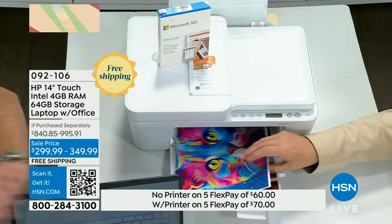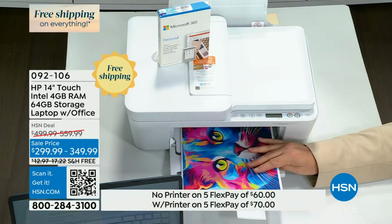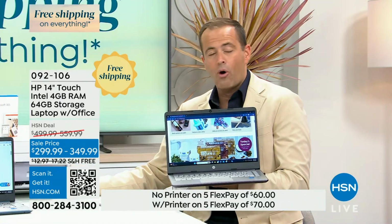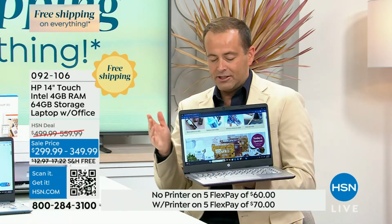If your printer is older or slower or gets jammed, if your printer has weak Wi-Fi connection, a lot of people complain about the issues of older printers. This is a fantastic new upgrade, and you could do a whole HP makeover.